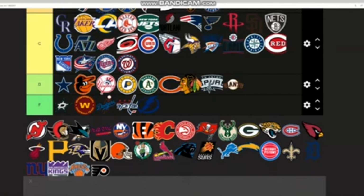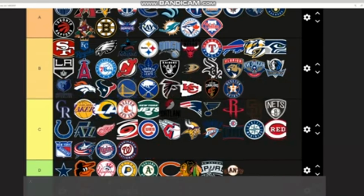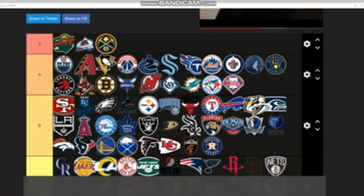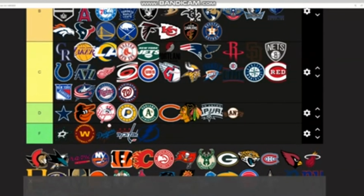Next up we got the New Jersey Devils. This is actually a cool logo. Like the circle. Like the NJ shaped like a devil. Oops, wrong thing. Hopefully I didn't mess anything up. But Devils, that's an A tier for sure. In front of the Coyotes, right there, in between the Raptors and Coyotes.